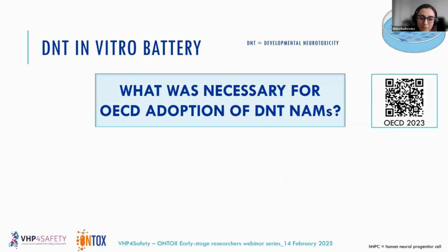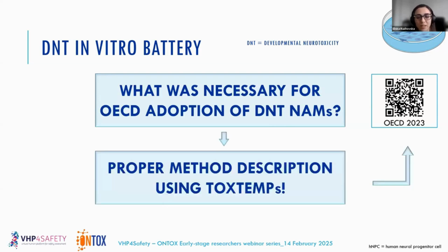to get the OECD adoption of our DNT NAMs was to have the methods properly described using ToxTemps. Of course, there were many other steps that had to be undertaken, but if you don't have your methods properly described, you will never get them regulatory accepted. The ToxTemps of those 17 assays are published as annexes to this OECD 2023 document. So if you want to see how they look, get inspired, or while writing your own ToxTemps, just download them and have a look.